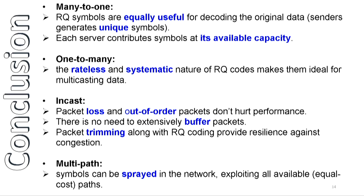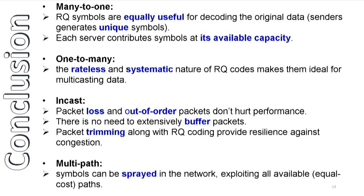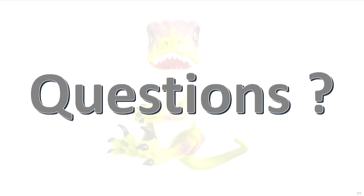So to conclude, by using Polyraptor, which is based on fountain coding, along with NDP switches, along with a receiver-driven approach, we are able to achieve all of our goals by having a reliable many-to-one and one-to-many, eliminating incast, and using multipath by spraying packets instead of using per-flow ECMP.